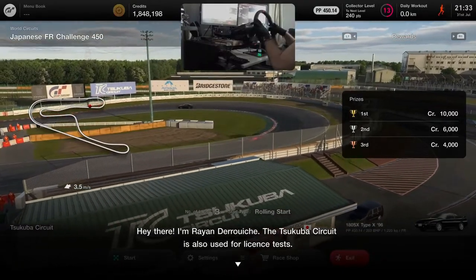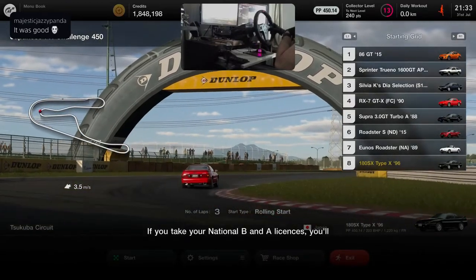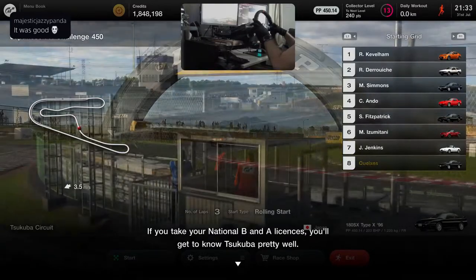Hey there, I'm Ryan Deruche. The Tsukuba circuit is also used for license tests. If you take your National B and A license, you will get to know Tsukuba pretty well.